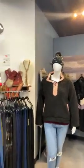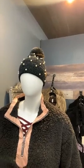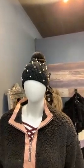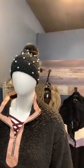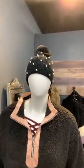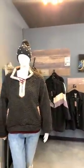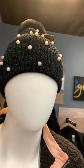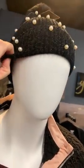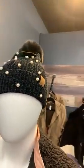All right, let's start head to toe. The hat, love the hat. I only have three of these. We have three hats. I am including this hat in the outfit of the week. Isn't it so cute? It is regular $18, and 25% off would be $13.50. It is black knit with the cute little pearls, and it does not have a fleece lining in it. Just a regular knit beanie type hat with the little pom-pom on the top. So that's number one.